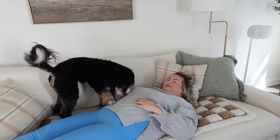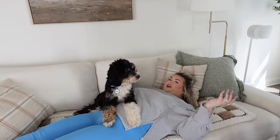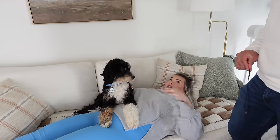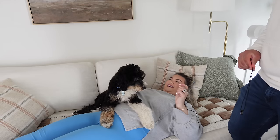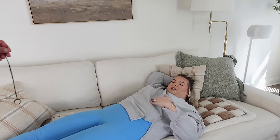Bruno gets an opinion too. What do you think? Look at him literally guarding the baby. This is what he does. You get him a bone. Bruno, come here, buddy. Come here. You wanna go play? Come on, let's go. Go, yeah!